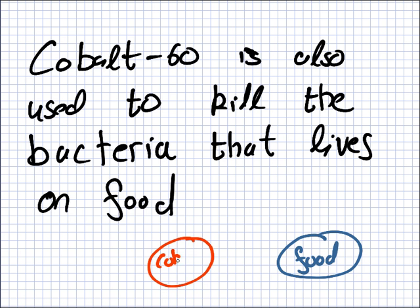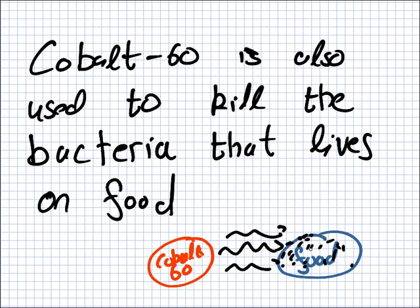Here's your cobalt 60. And then the radiation on this, it kills whatever is living on your food. Kills it. Makes it clean. Yeah? Okay.